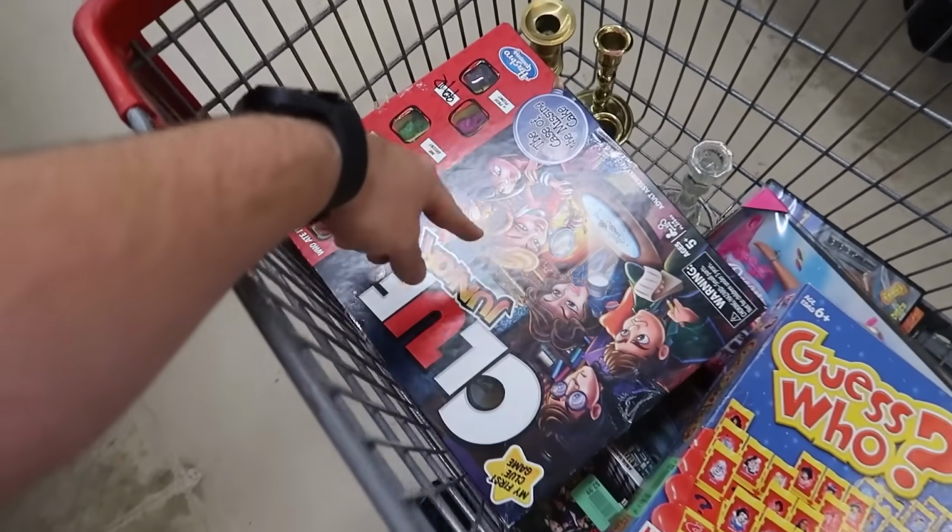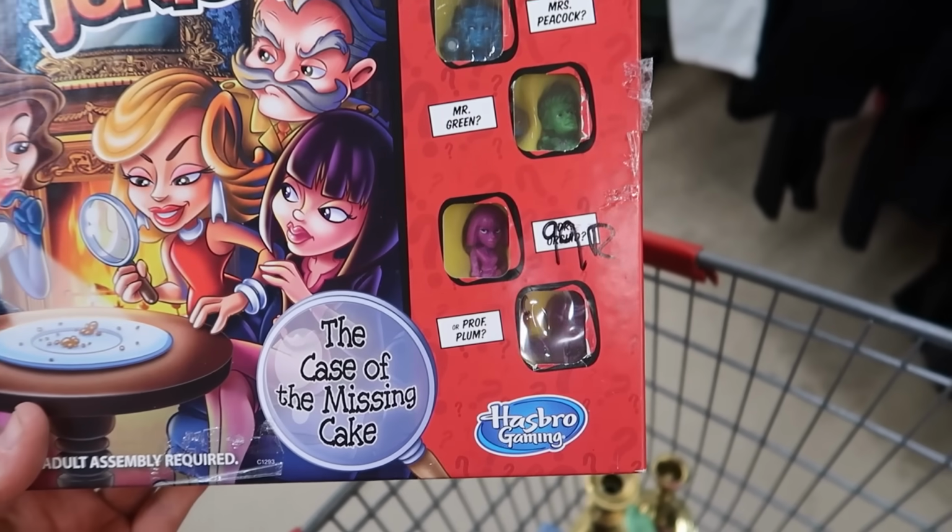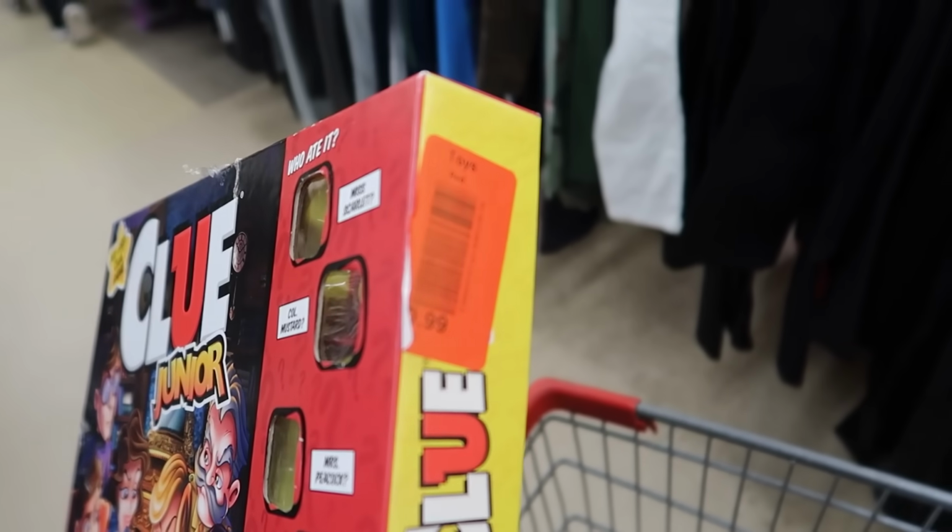We also got a Clue Junior game right here. And it looks to be new, even though it's opened. And it's only 75 cents.